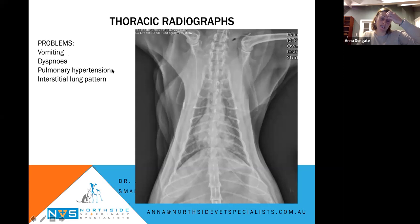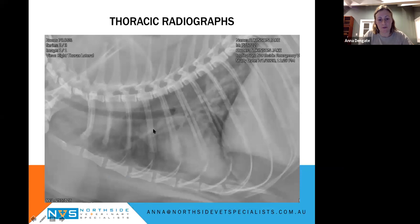But going back to that lateral, if you can see my cursor here, we talk about veins being ventral and central in radiographs. So I've got a pulmonary vein here running alongside that main stem bronchus. Then I've got a pulmonary artery here, and as it crosses the fourth rib, it's certainly wider in diameter than the vein is. And that's a pretty soft finding, and certainly wouldn't hang my hat on anything in a cat.